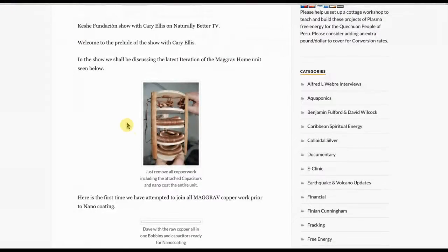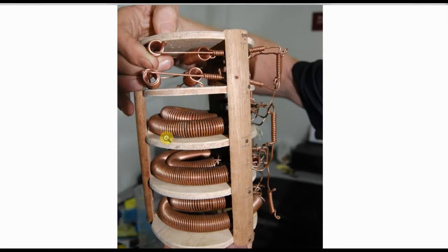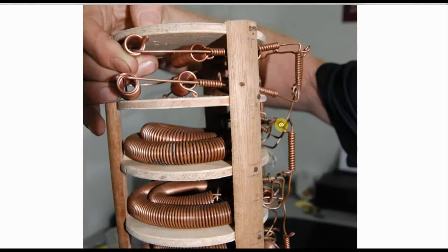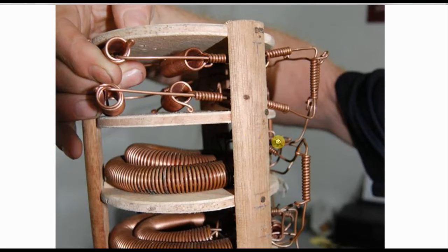Okay, and we see some connecting pictures here. Is that the connectors you're talking about? Yep. Let's see if we can get it a bit bigger. Once it's all assembled, you can slide that whole thing right out of the case, hang it up, nano coat it, slip it back together again, and you're done. You don't have to fight with it anymore.